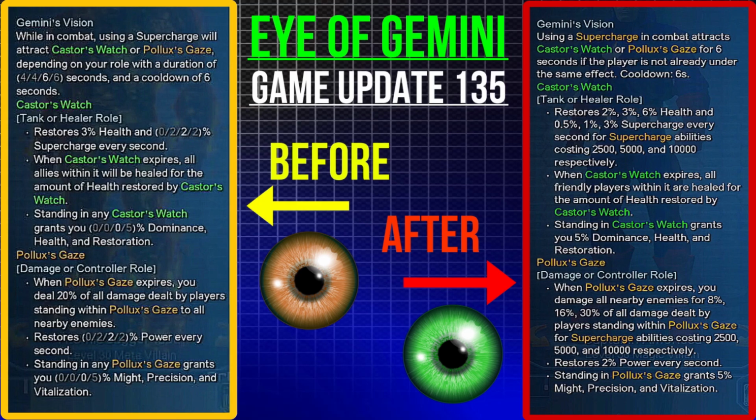So the 10k is actually a really big buff, because you get 1% more there for every second. Before, it was 2% for any supercharge, so 2% by 6, that's 12. Now it's 3% by 6, which is 18. So it's 18% you gain back for the 10k, which is a huge supercharge. That's 100% supercharge. But you could take advantage of this, and I'll explain how you guys could take advantage of this.